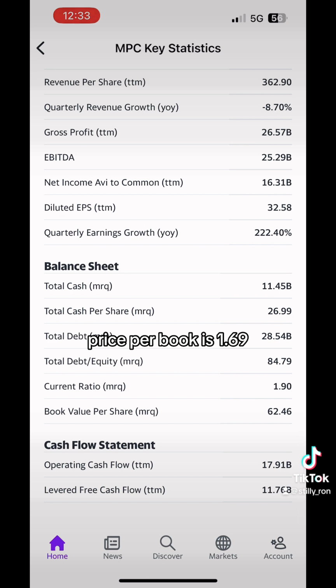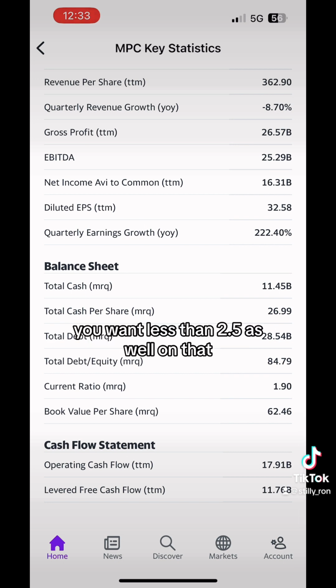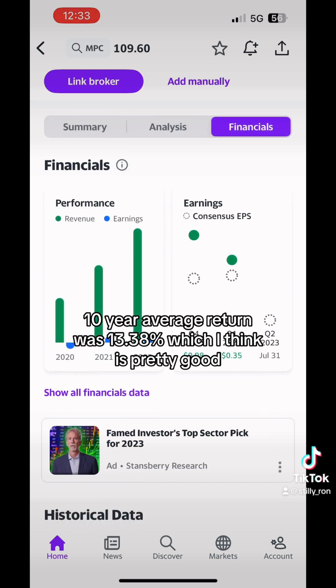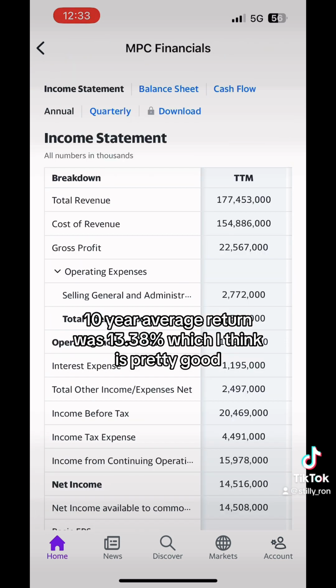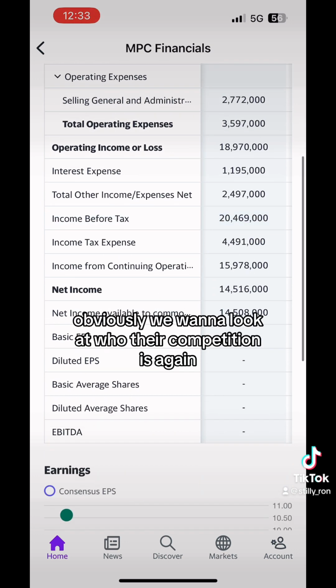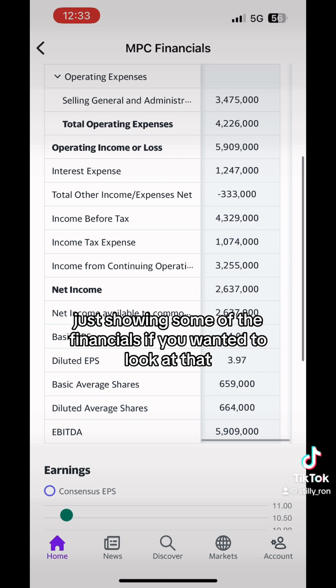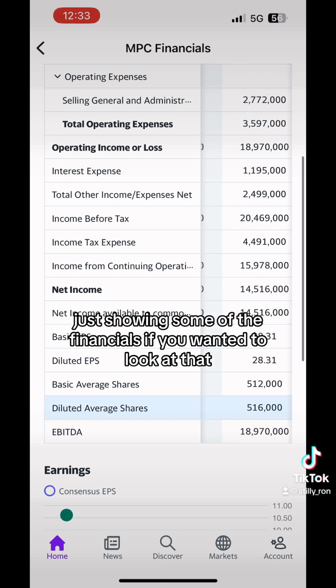Price per book is 1.69. You want less than 2.5 as well on that, so doing good. 10-year average return was 13.38%, which I think is pretty good. So obviously we want to look at who their competition is. Again, just showing some of the financials if you wanted to look at that.